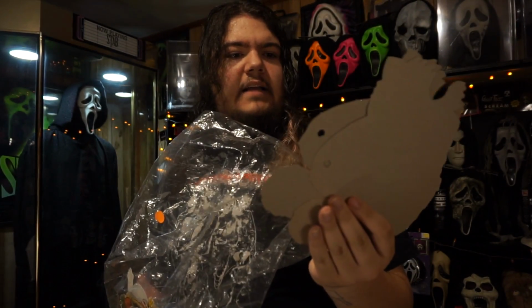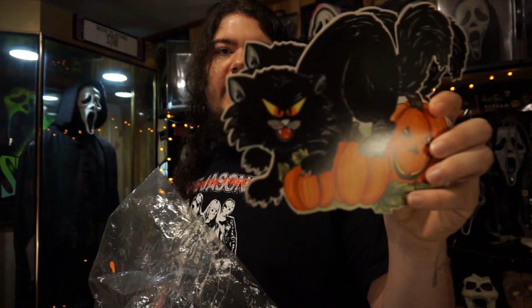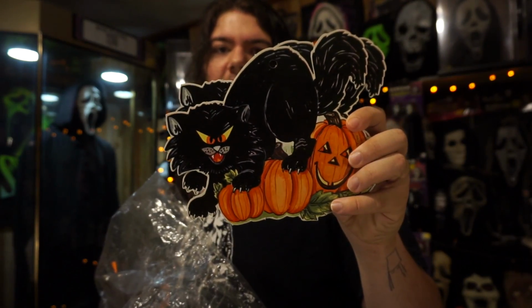Well guys, I got some bad news. The cat's out of the bag. Yeah, that was a bad pun. That hurt even myself, but of course we got a nice little spooky black cat there on top of some pumpkins.